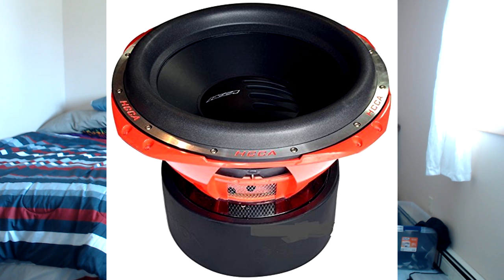Next on the list, I have the HCCA Orion, and there I talked about the SPL versions of 5,000-watt, 10,000-watt max, and it is a good subwoofer. Another thing, though, I heard there are some rumors of Orion coming out with a beast subwoofer at 15,000 watts RMS, which would be crazy to see, and I would love to see it.